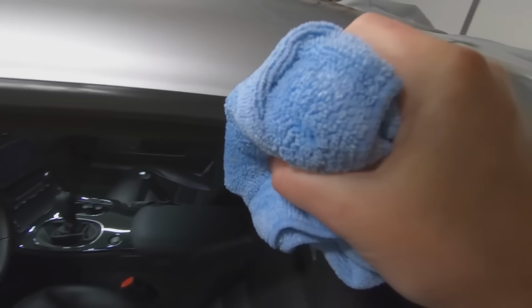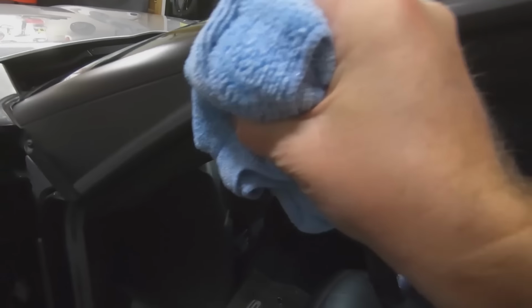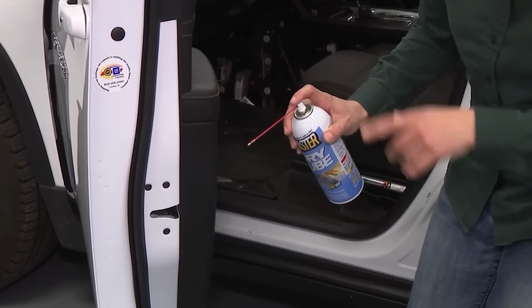Then, wipe away any excess with a paper towel to keep it tidy. This simple step forms a protective barrier, keeping water out and saving you from a frustrating winter morning struggle. Apply it weekly or before an expected freeze, and you'll thank yourself when the cold comes.